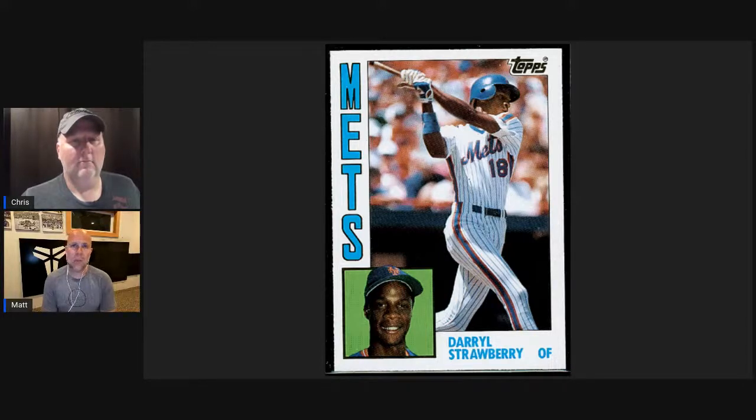This is the Darryl Strawberry. And to me, this is one of the cleanest cards of a guy who, the sky was the limit for back in '84, right? Yep. This card is the one you wanted, or the '83 Topps Traded. But those two cards in that era, along with the Dwight Gooden Traded out of this one in '84, man, those are the cards to get because the Mets were coming.